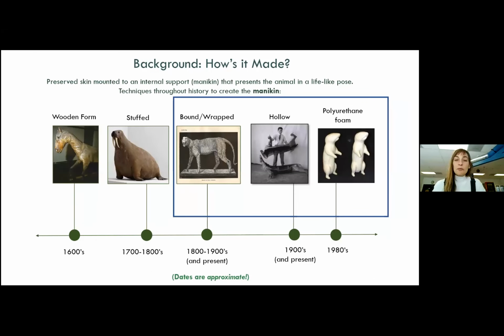All right, even more on how it's made. So for taxidermy, like I said, it's a preserved skin that is then mounted over an internal support or a mannequin. And the techniques have changed throughout history on how people have created the mannequins. And the first two examples that you see on this timeline were not very good. It's carved solid wooden forms. And then after that, they just stuffed them to smithereens. You'll see that walrus. It's my favorite example.